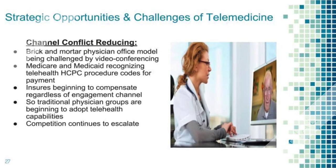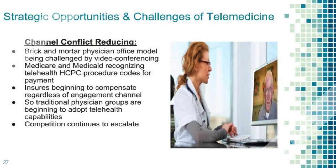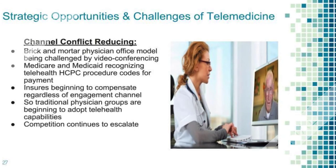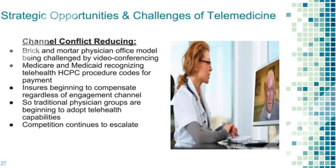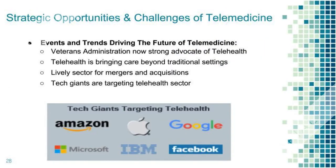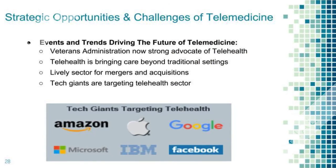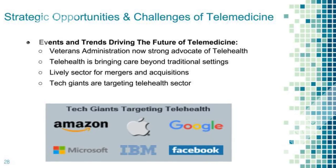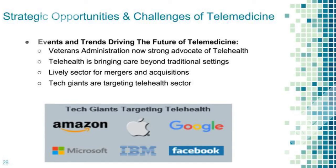Consequently, one can anticipate that more traditional physician practices will start to add e-consults to their service continuum, and competition and channel conflict within large provider groups will begin to moderate. The future of telemedicine is being driven by recent events and trends. In mid-May, the Veterans Administration started to allow providers to deliver patient care across state lines and outside of VA facilities using telemedicine capabilities. It's called the Anywhere to Anywhere initiative.